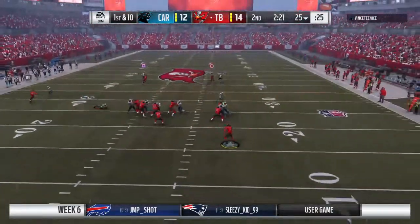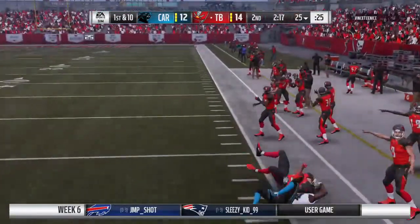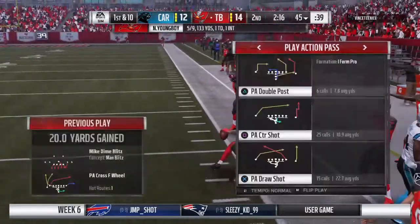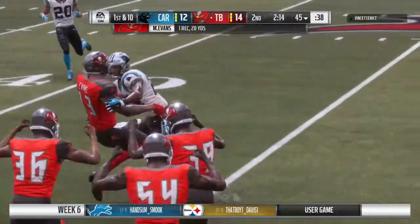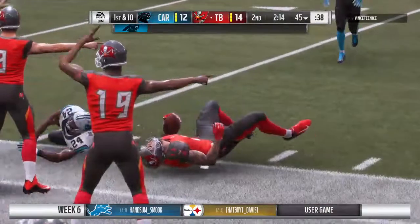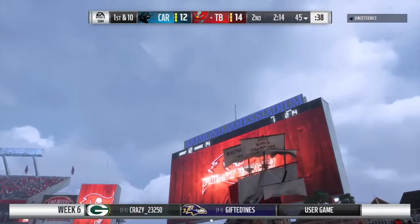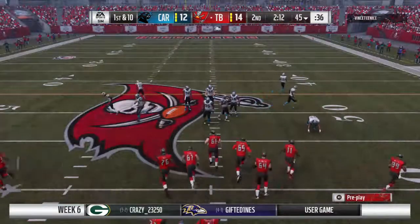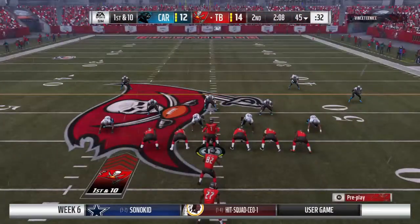They go play action here on first down. It's caught by Mike Evans. And they'll get it all the way up about 5 yards shy of midfield. Great way to start the drive. 20 big ones at a first down. They don't need to run another play here before the 2-minute warning. Let's see if they do it anyway.